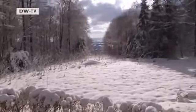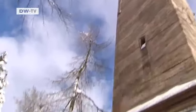If you walk a half hour through the winter forest, you'll reach a place that Susanne Lenz-Schmidt often visits with her family. Well, we've reached our destination, the Albert Tower. It's quite a walk. We're 562 meters above sea level. This is one of our favorite destinations because there's a woodland restaurant here with really good home-style cooking.